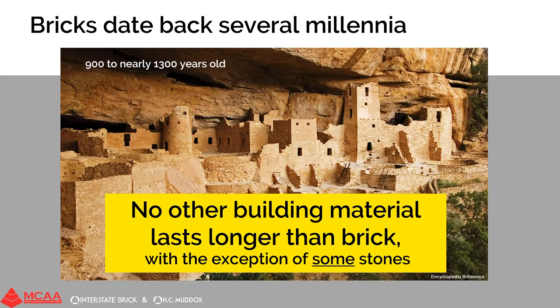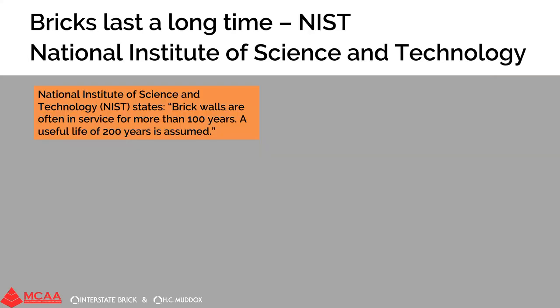Not all stones. Some stones do not weather very well, like some of the sandstones. Marbles, depending on the atomic structure of the material, have thermal hysteresis problems, which causes them to bow. There was a famous building in Chicago that had to be reclad because all the marble was bowing and failing the connections and falling off the building. Brick doesn't have those problems.